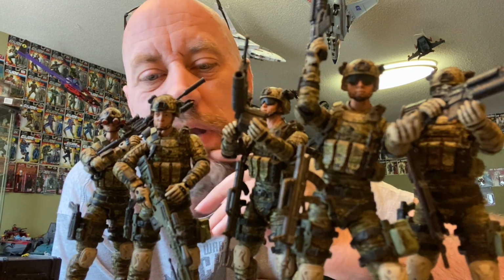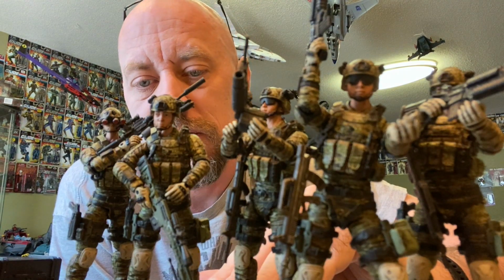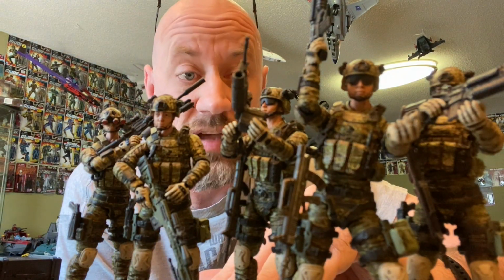I'm not quite to the point of using these. I really like the Marauder Task Force stuff for customs, but I think at some point in time, I may start just buying these guys just for customs, because they are fantastic figures and the gear is amazing.